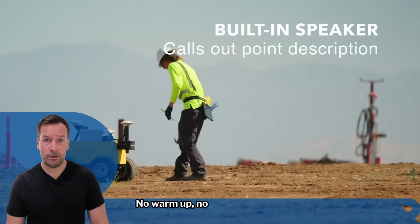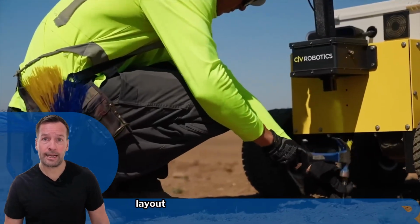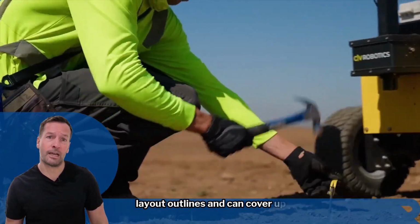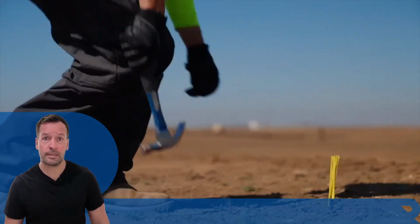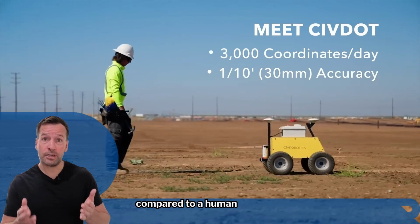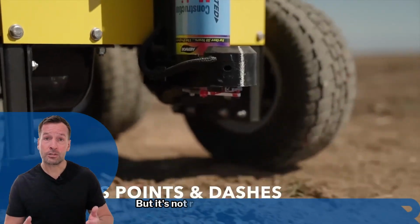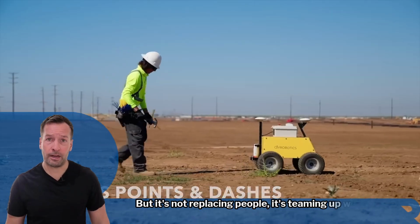No warm-up, no coffee needed. It lays out precise paint marks, project layouts, outlines, and can cover up to 3,000 points over 17 miles in just one shift, compared to a human surveyor who might manage 400 points on a good day. But it's not replacing people, it's teaming up with them.